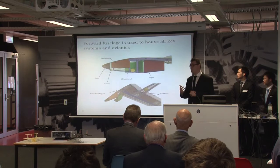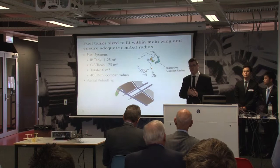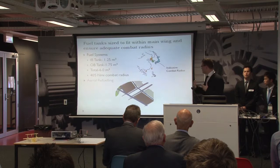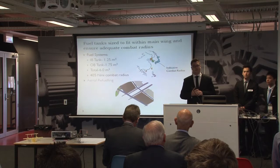This engine will be fed by four fuel tanks, two inboard, two outboard, totaling 6 cubic meters, for about 9,600 pounds of fuel. These fuel tanks will be connected by cross-feed valves and will be equipped with pumps, so the outboard tanks can pump inboard during flight, and the inboard tanks can pump outboard during the aerial refueling process. Now I'll hand you over to our aerial refueling expert, Tim, to explain a bit about that system.